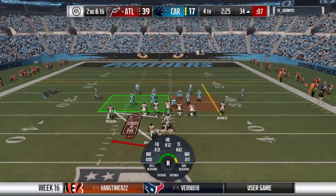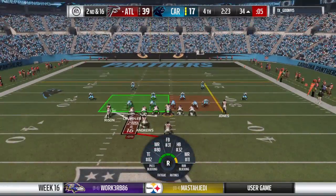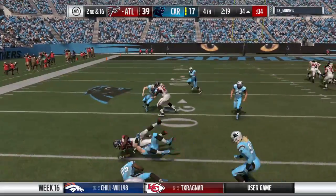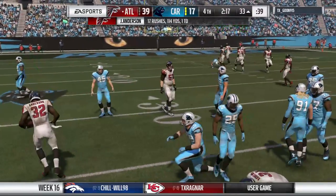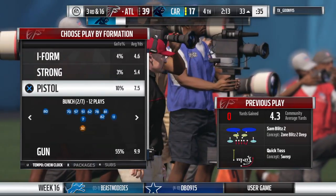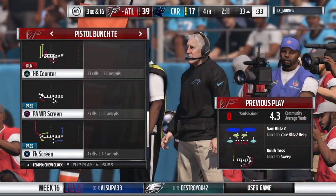Did we just see that runner not get yardage? A big-time play by the defense. It does happen occasionally, even against the best running backs who are having big days. No gain on the play this time, and it'll be a 3rd and long situation coming up. But it was stopped on that play.